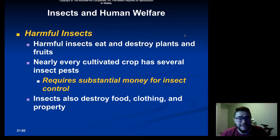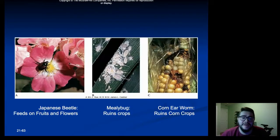There are harmful insects too that destroy plants and fruits. They're very big crop pests, and substantial money is lost each year to insects, and a lot of money is invested in trying to find more efficient ways to get rid of insects to control insect growth in crops. They can also destroy food, clothing, and property.